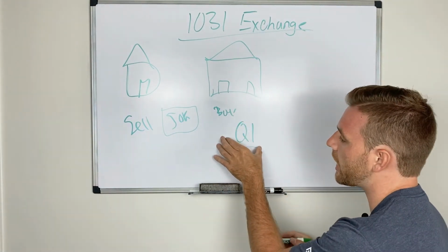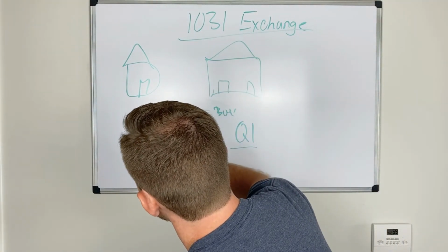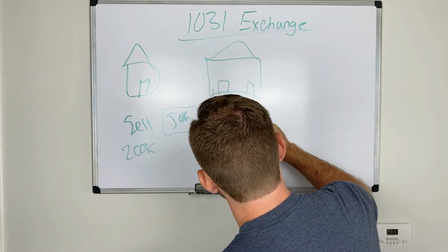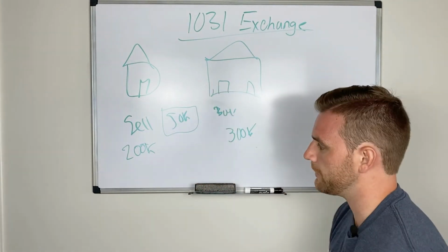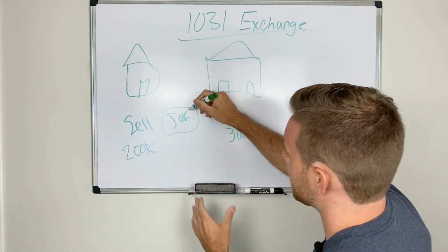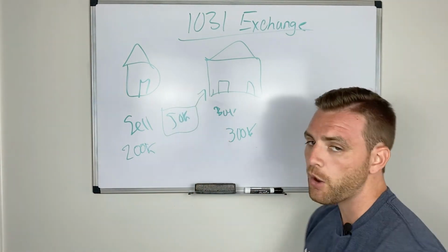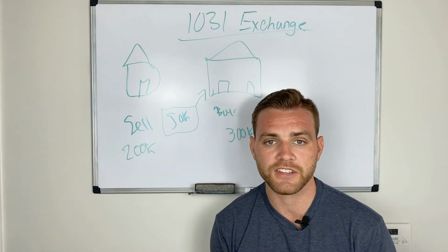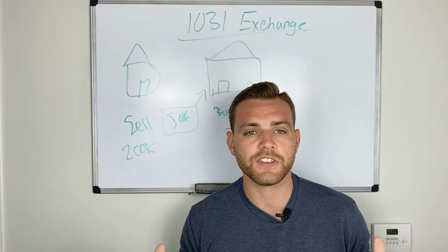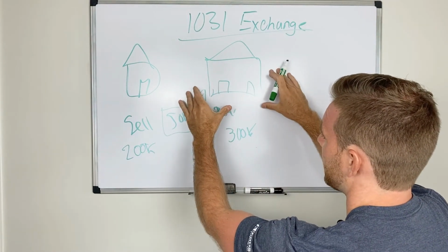So I'm going to bring on my intermediator and sell this property. Again, sold this for 200K. Let's say we're going to buy this one for 300K. I made 50K here, so instead of taking this, I'm going to take my 50K and put it into this property. Now all I'm doing is taking my entire 50K and putting it all on here, and none of that $50,000 is taxable because I put it back into another property.